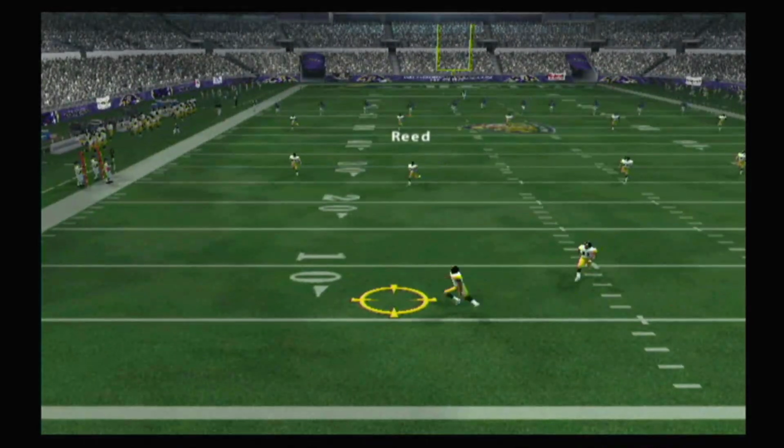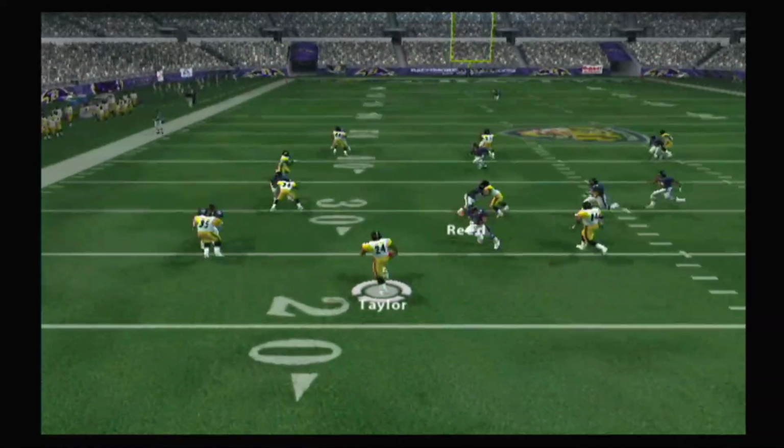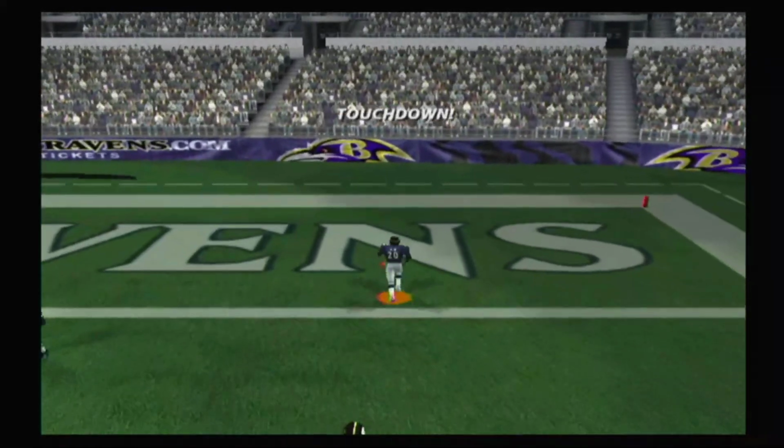Nice kick and returnable. From the 7 to the 20. Puts it on the ground. The Ravens scoop it up. Hurdles through. The 20, the 10.